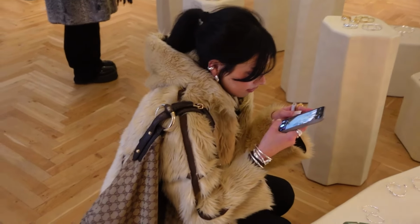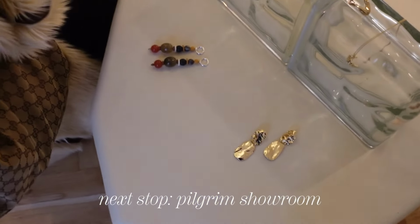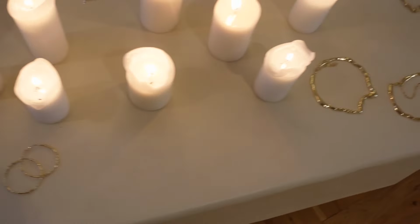I met Ruby at the Pilgrim showroom. Hi. How beautiful is all of this jewelry? So pretty.